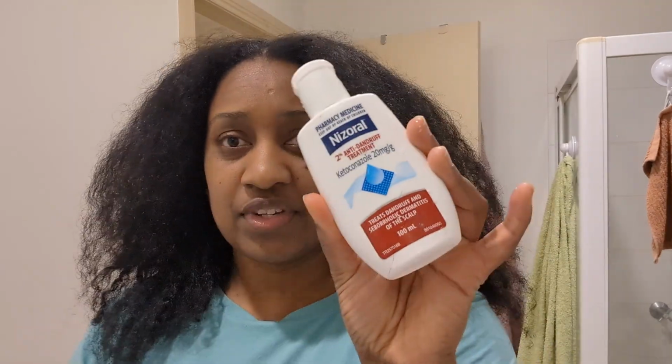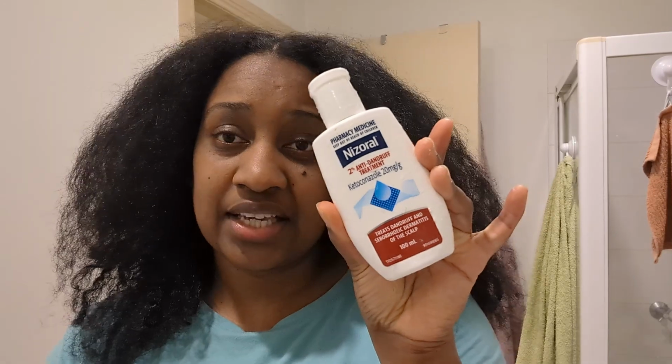I use these as my shampoo. So this one is Head and Shoulders. Sometimes I use this as well. This one here is a medicated shampoo. So my hair tends to get a lot of dandruff. I have a very sensitive scalp and it gets really, really itchy sometimes. So I use shampoo like Head and Shoulders or a medicated shampoo on my hair.